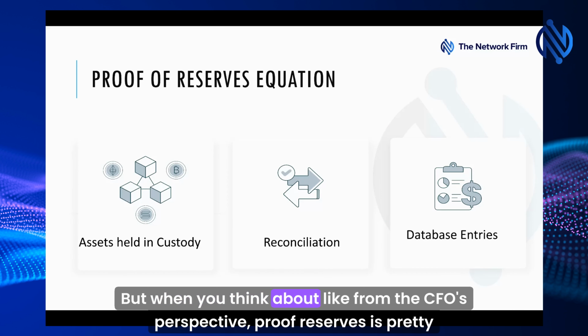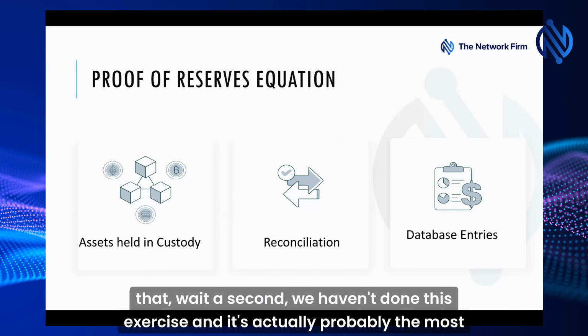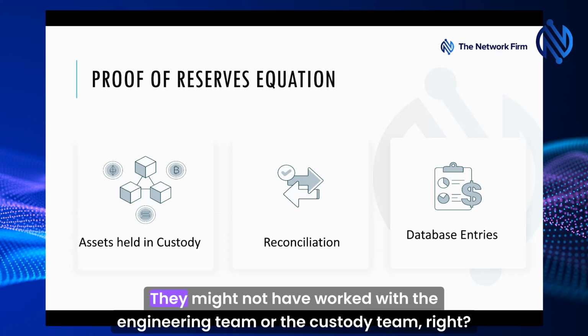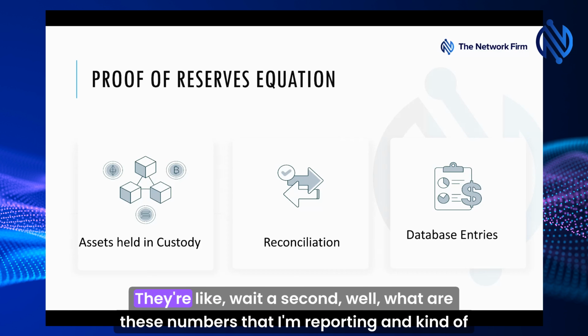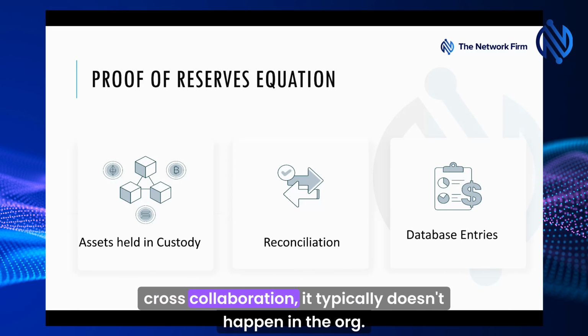But when you think about it from the CFO's perspective, proof of reserves is pretty interesting because when we get into these companies, they don't realize that, wait a second, we haven't done this exercise, and it's actually probably the most important exercise we can do as a crypto custodian. They might not have worked with the engineering team or the custody team, right? During their month-end close process, they're worried about closing the books. They're like, wait a second, what are these numbers that I'm reporting, and verifying them with the other side of the house? So it takes a lot of cross collaboration that typically doesn't happen in the org.